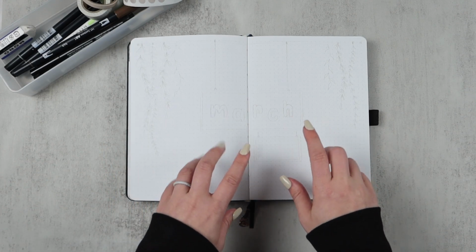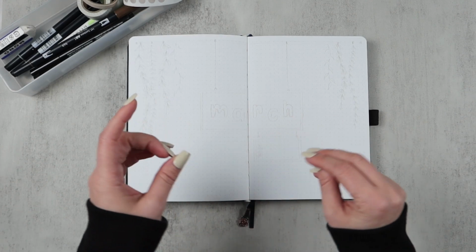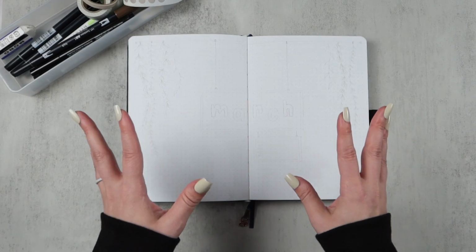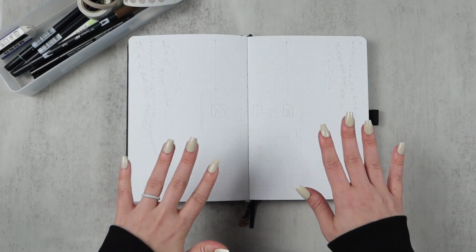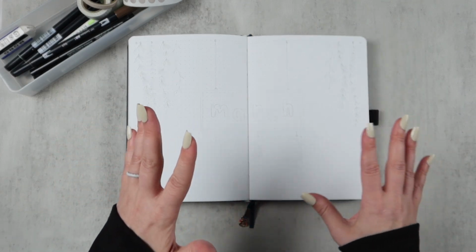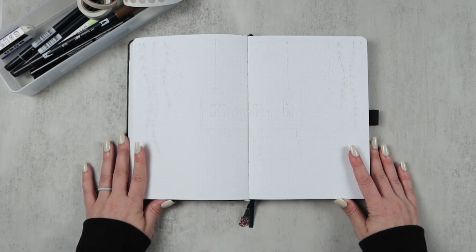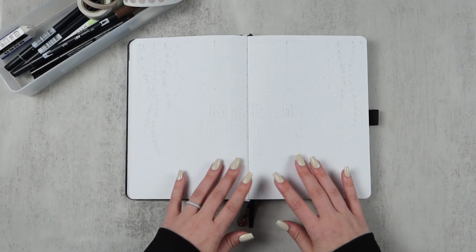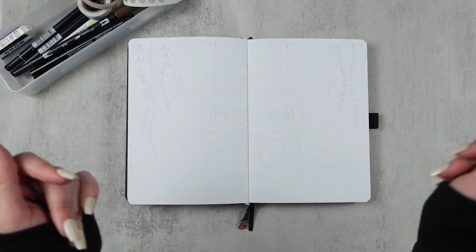I do not want this to take forever, so I'm going to, I don't want to say wing it, but I'm going to be very loose with how I'm drawing my vines. I'm not aiming for perfection. I'm going to color them in very loosely, probably outside of the lines. I want it to look very loose, I guess. And then, yeah, we will jump right in. If I have anything to say, I will give it over to my voiceover self.